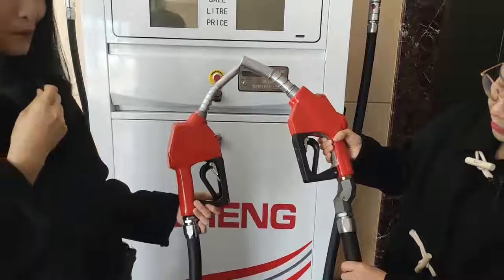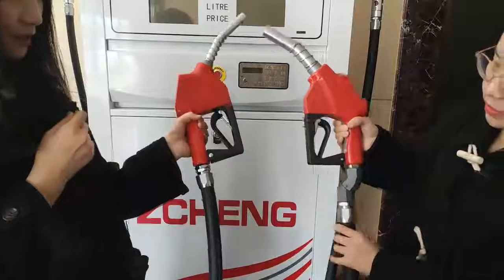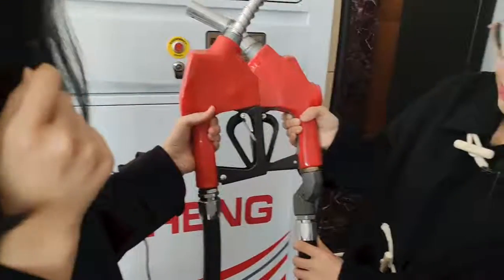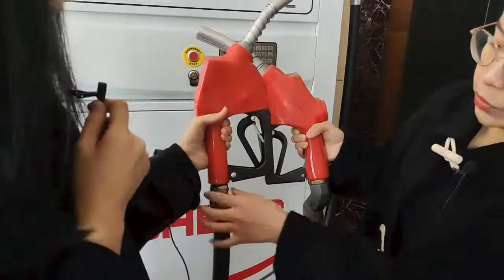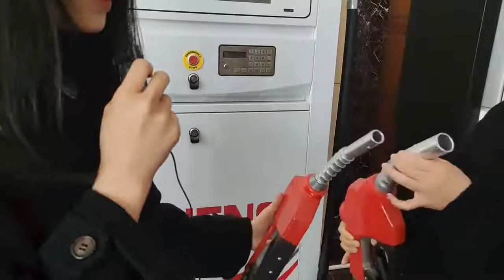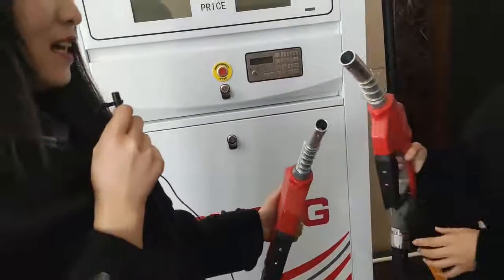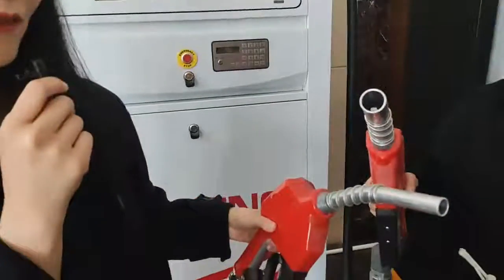Okay, Amanda will introduce you one by one. Firstly, the inlet. This one is much bigger. Yes, the one in Amanda's hand is a big one, the 1 inch. And how about this one? 3/4. Okay, it is smaller. And we can see the spout. One is bigger and one is small. Yes, it's 1 more inch bigger. And 1 inch is for the high flow rate. 3/4 is for the normal flow rate.